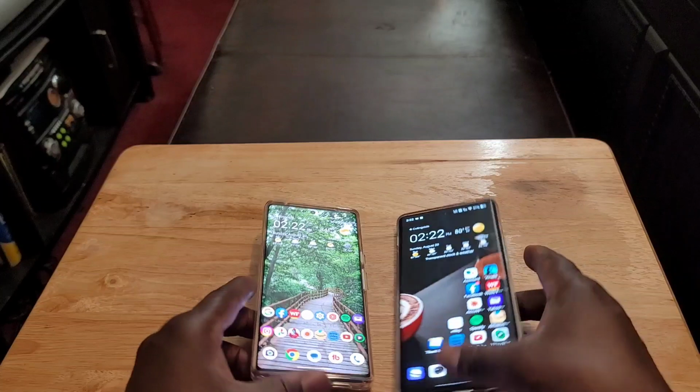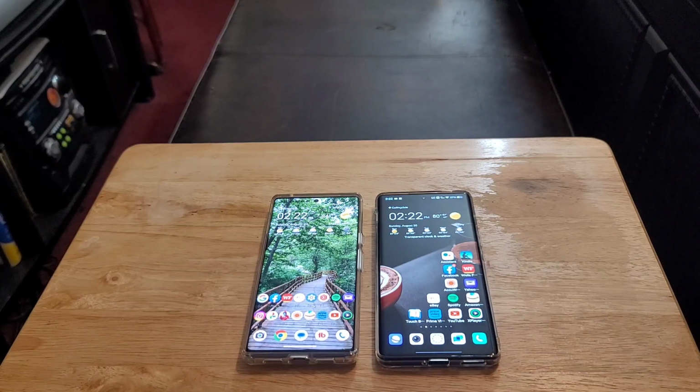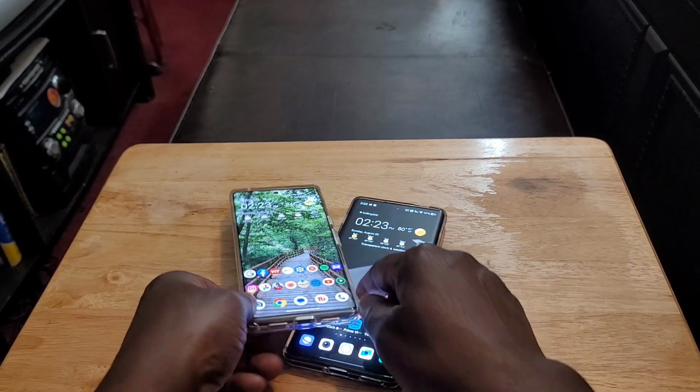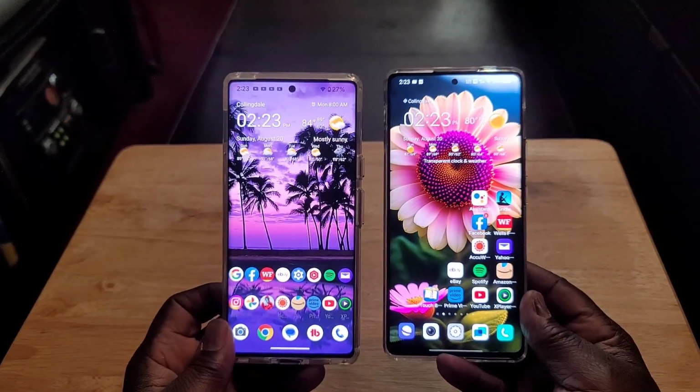All right, but let me get into the specs on these displays. Now, the Pixel 6 Pro comes with a 6.7 inch Quad HD Plus LTPO 120 Hz AMOLED display with a peak brightness of 777 nits. The Vivo X Note comes with a 7-inch Quad HD Plus LTPO 120 Hz AMOLED display with a peak brightness of 1500 nits. So, you have a 6.7-inch display on the Google, and a 7-inch display on the Vivo.